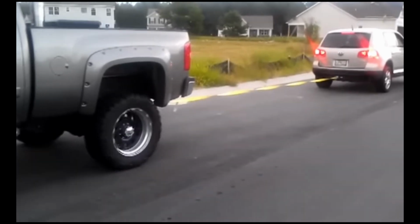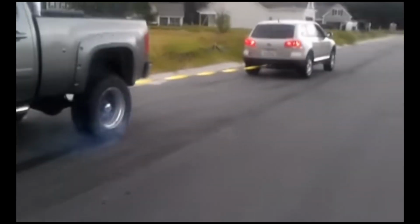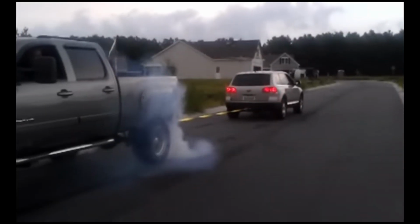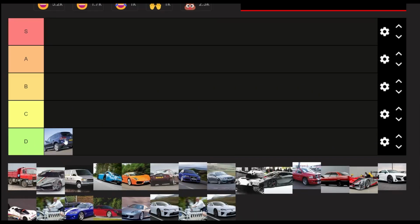Now this car had a good platform being based off the Bentley, but unfortunately just wasn't able to do well. These engines or these cars also had a lot of reliability issues, so for that reason they're going to be in the D tier.